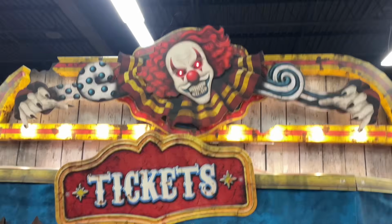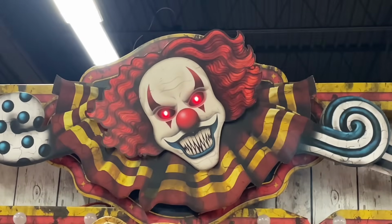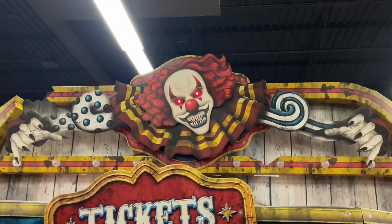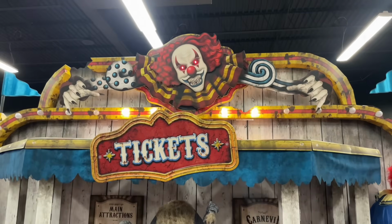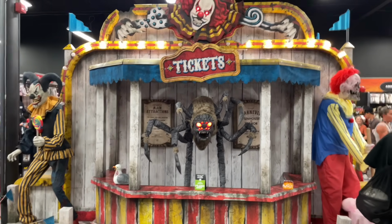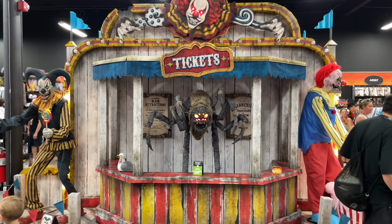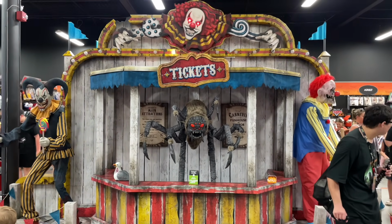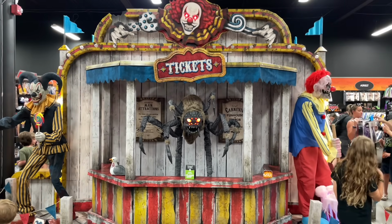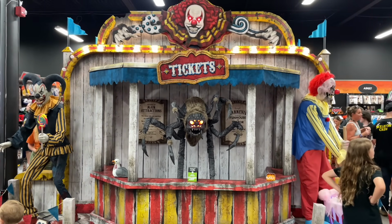Now it's time to talk about the tickets side, I guess I'll call it, or big clown side, as I said before, of the back theme. I'm just going to call it the back theme for sake of simplicity. Anyways, this side is honestly a little bit bare. I think it's cool how you have the big clown on top, of course. I really like how that looks, especially with the light up eyes. And I do like the lighting for sure with the bulb lights once again.